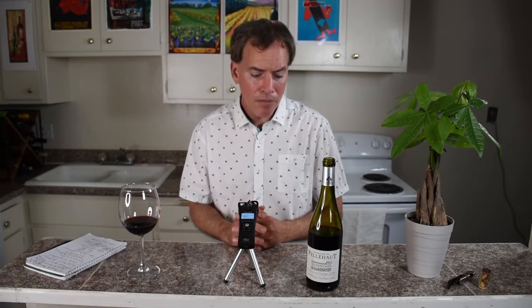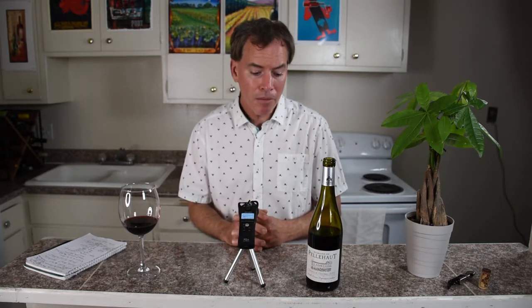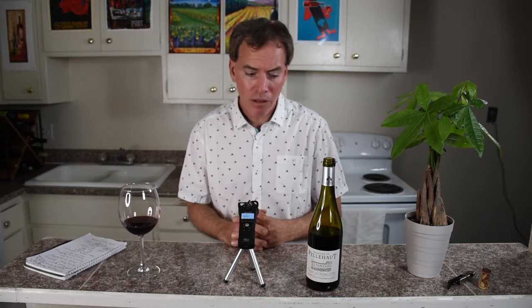So the region actually is white wine country. Roughly 90% of all production is dedicated to white wines, but there is some red produced as well, like this one. Overall you have about 10% of both red and rosé production in the region. So kind of fun, kind of different, and really excited about it.